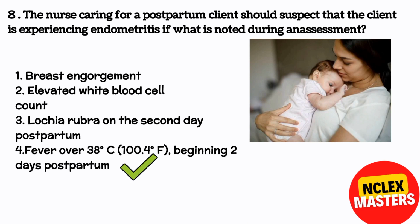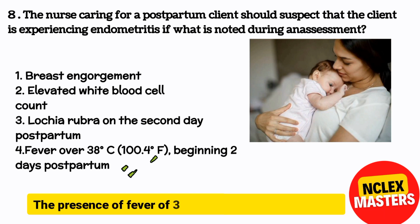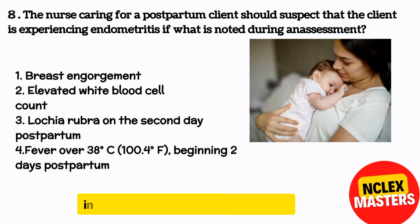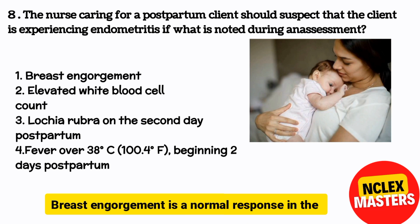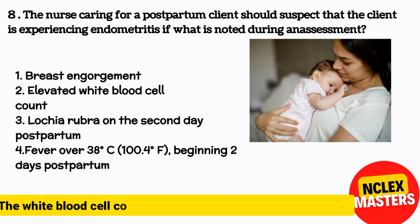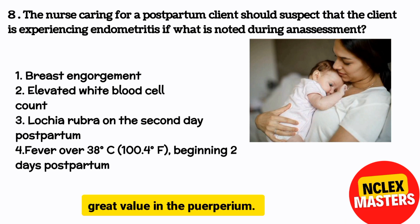The answer is number 4, fever over 38 beginning 2 days postpartum. Endometritis is a common cause of postpartum infection. The presence of fever of 38 or more on 2 successive days of the first 10 postpartum days is indicative of a postpartum infection. Breast engorgement is a normal response in the postpartum period and is not associated with endometritis. The white blood cell count of a postpartum woman is normally elevated. Thus, this method of detecting infection is not of great value in the puerperium. Also, lochia rubra on the second day postpartum is a normal finding.